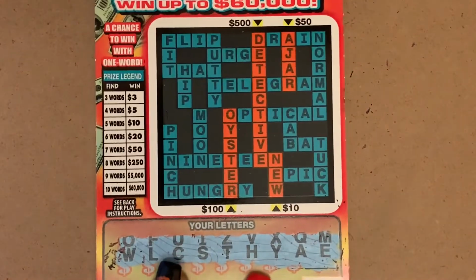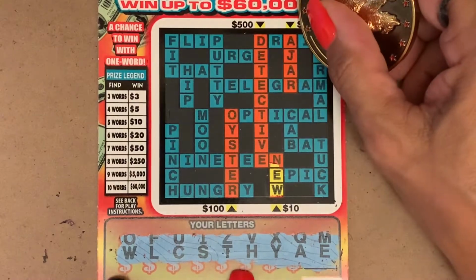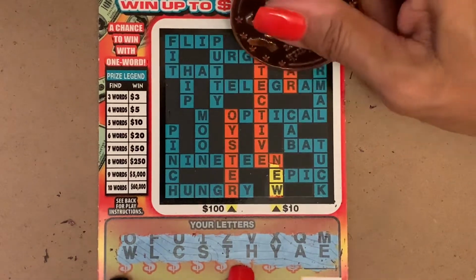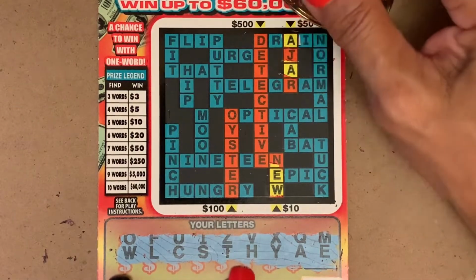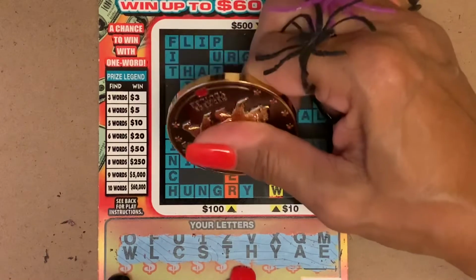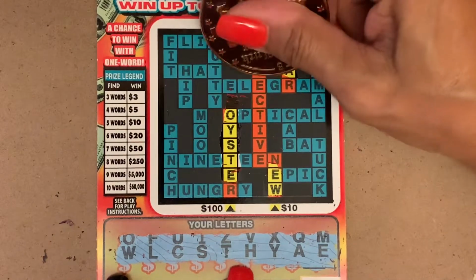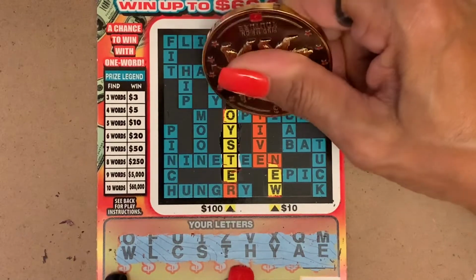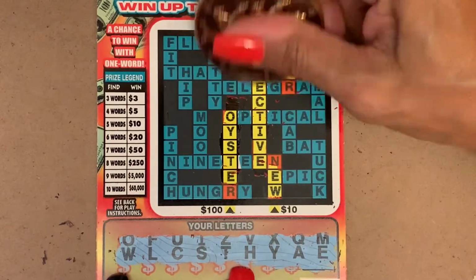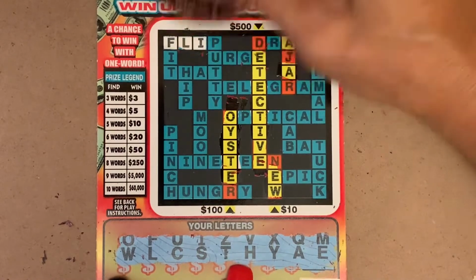Let's look for the new red letter words. There's no N and an E, W, A, no J, and no R. Okay, O, Y, S, T, E, no R, D, no D, E, T, C, T, I, D, E. F, L, I, no P. I got fit. F, I, T.